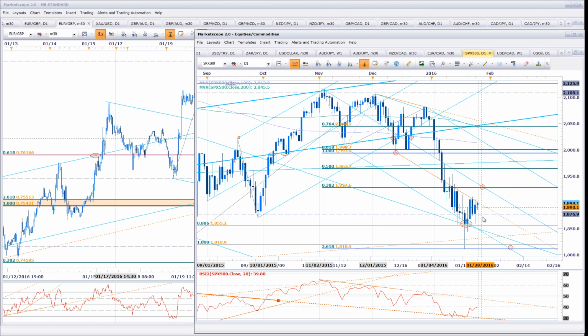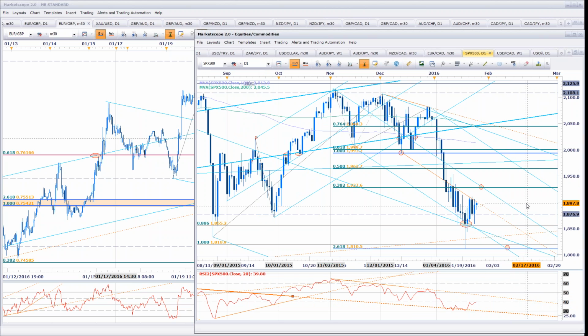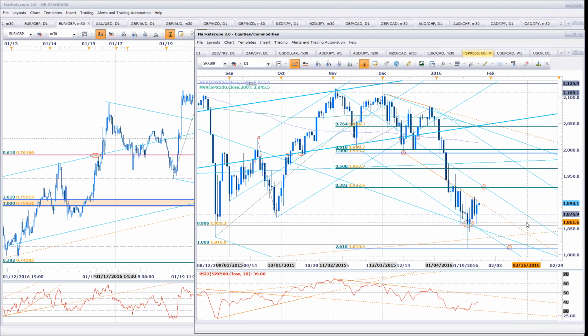From a scalping standpoint, I don't really trade this intraday, guys. I'm just giving you the daily overview here for what we're looking at with the SPX. Bernard, does that help? Is there a specific question you had on this pair?